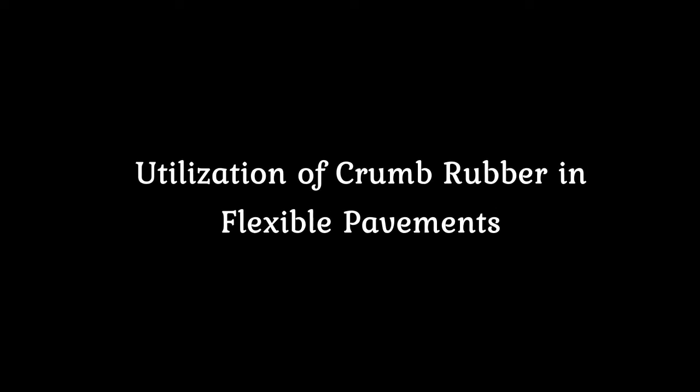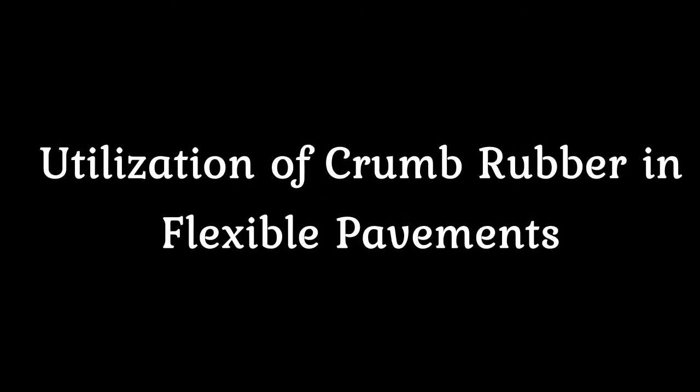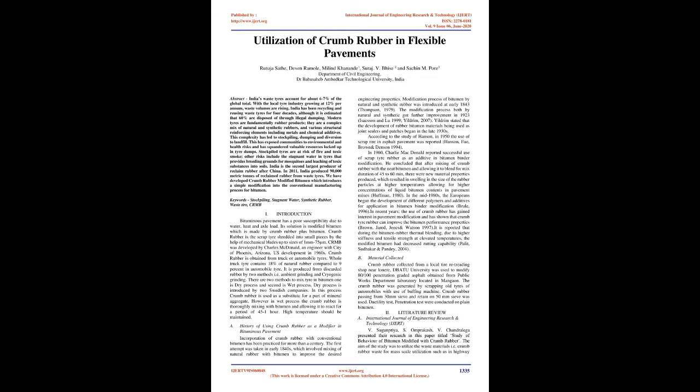Utilization of Crumb Rubber in flexible pavements. Abstract: India's waste tires account for about 6 to 7% of the global total. With the local tire industry growing at 12% per annum, waste volumes are rising.